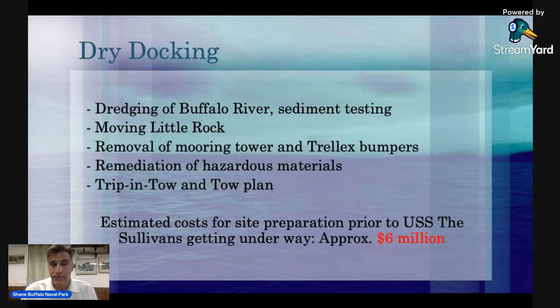We have to remediate the hazardous materials that could have been released from USS The Sullivans. We certainly know that some has been released, all right? And that's why no one goes down except for staff properly geared up to go down below the ship into spaces where there has been hazardous material release. So we're going to remediate all of that before she goes to dry dock. And of course, the trip and tow and the tow plan itself.